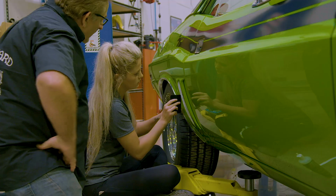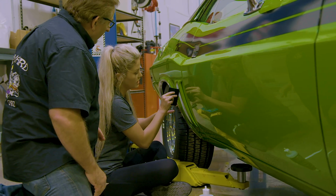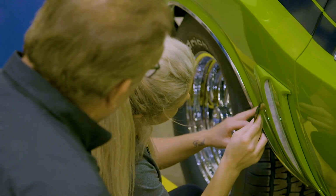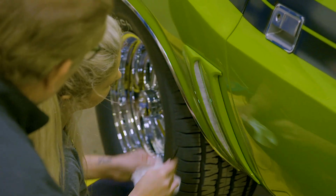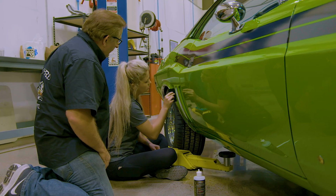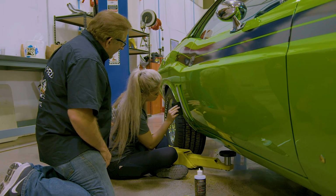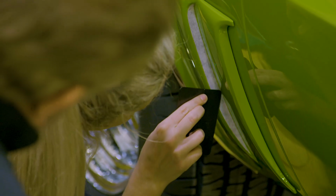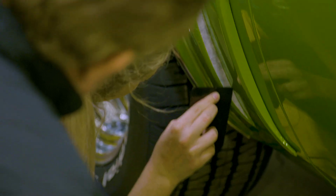Okay. Well, don't be afraid of it. Well, you scare me. I'm afraid of you. Okay, I'm a bad guy. Okay, so I think the top looks good. See how it's trying to pull it away down there? Mm-hmm. You want to push it in while you squeegee.